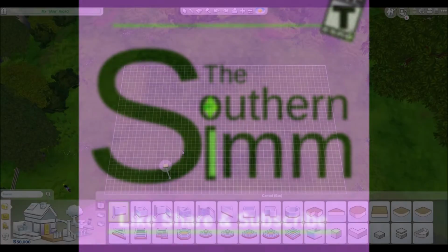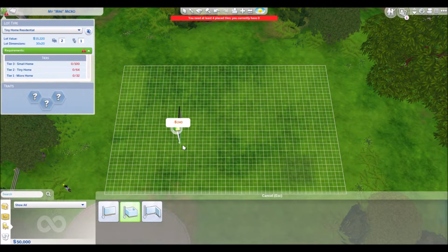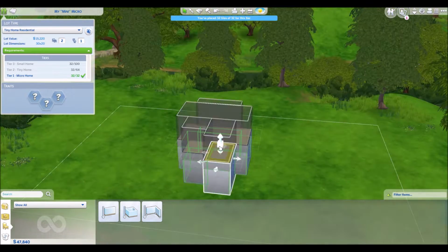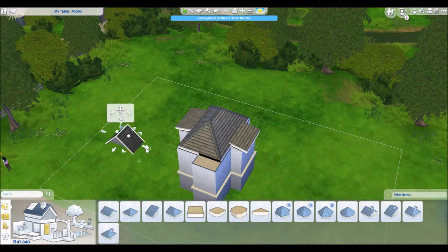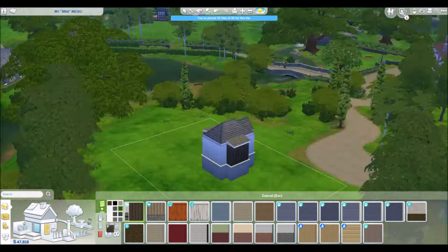I have created a little tiny micro house, a tier 1 house that came with the new Tiny Living stuff pack. It is really interesting and I've really enjoyed it. I've made 2 as of right now. But let me tell you a little funny story.